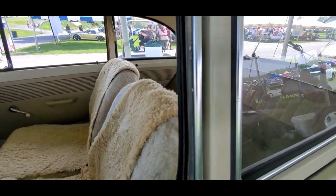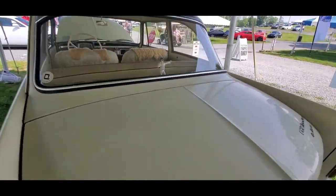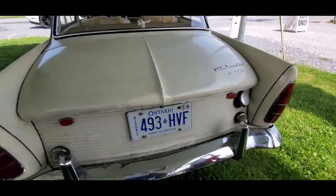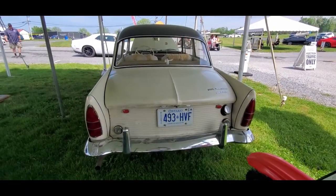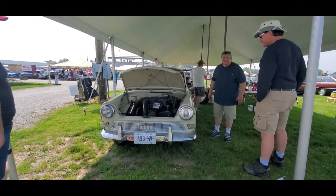A little bit tight in the rear, but she's there. And they go to their storage tent, and then that's when they stamp the passport. That is so cool. DKW Deluxe. That's fantastic. That is so cool.